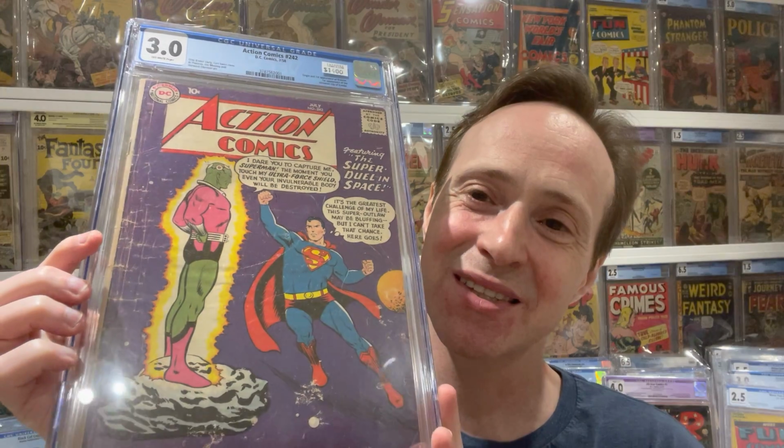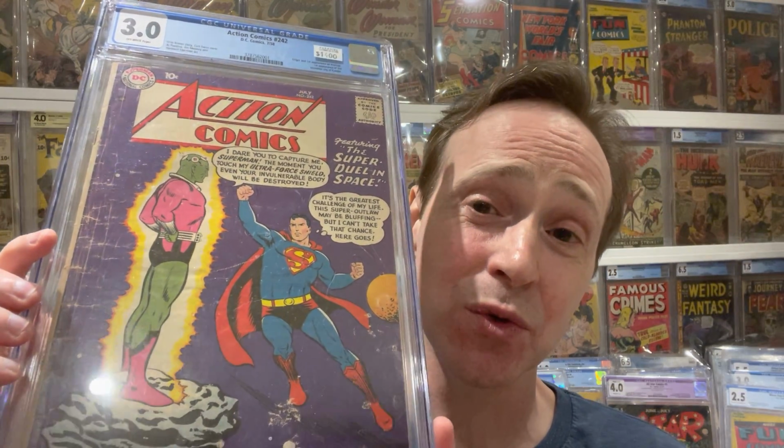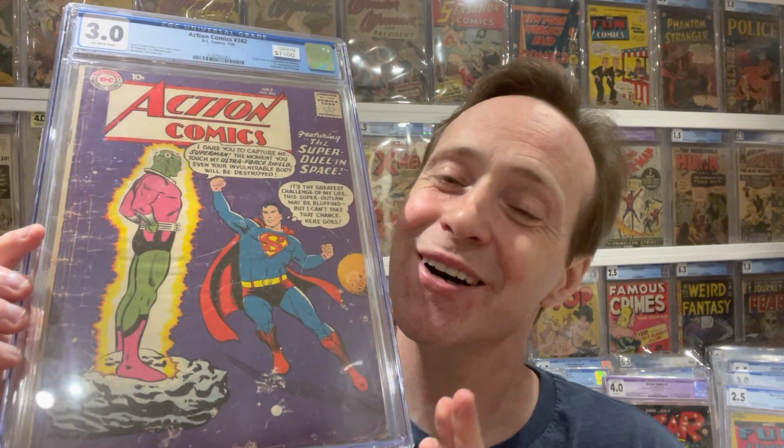So this is Action Comics number 242, the first appearance, origin, and cover appearance of Brainiac. Just a really great character.